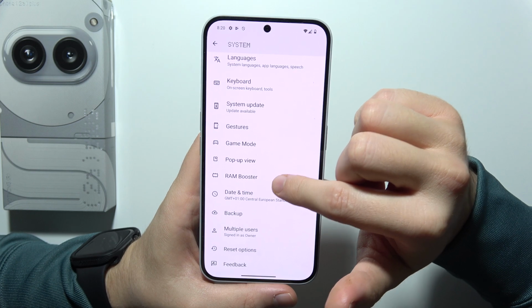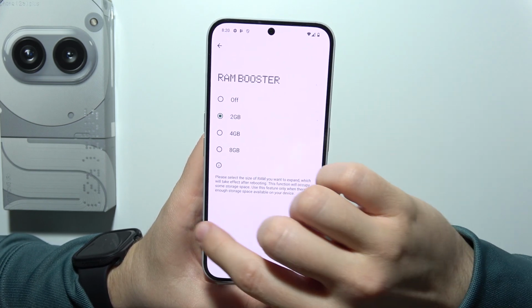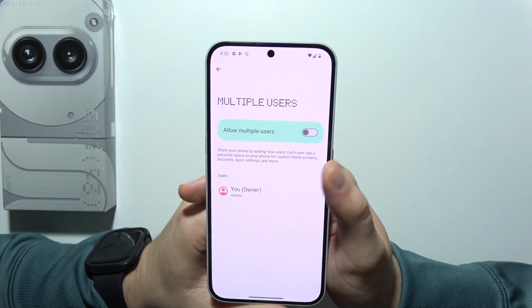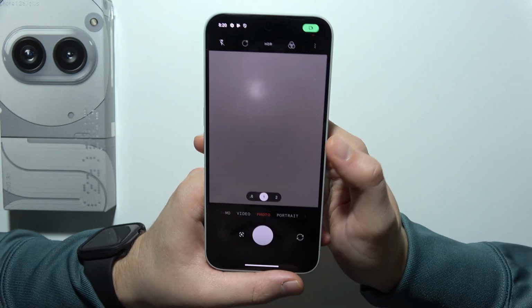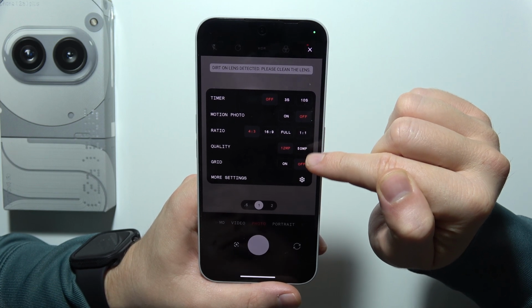There's also RAM booster, so we can add even 8 additional gigs of the RAM. And we can create another user, like for example in the Windows PC. So now when you go back from this one, in the camera we can also find some useful options, like for example the 50 megapixel mode.